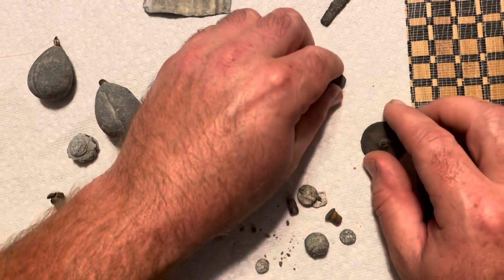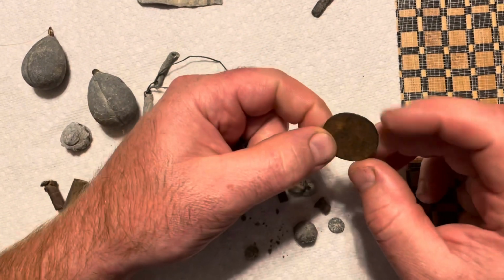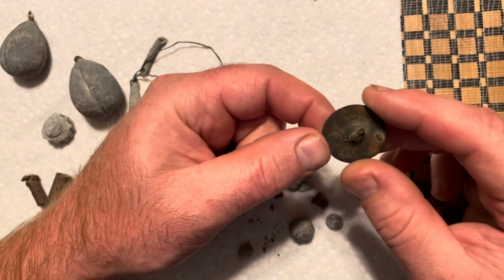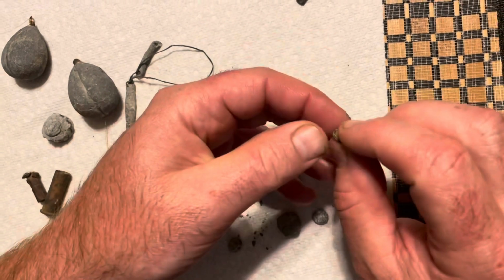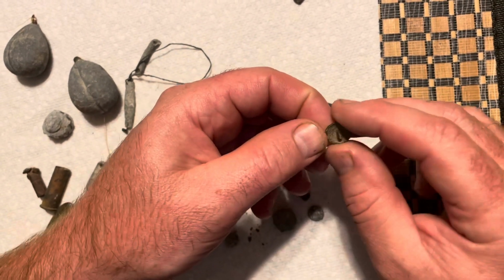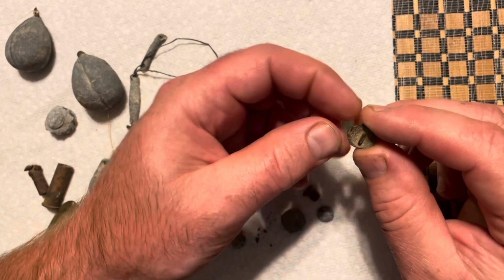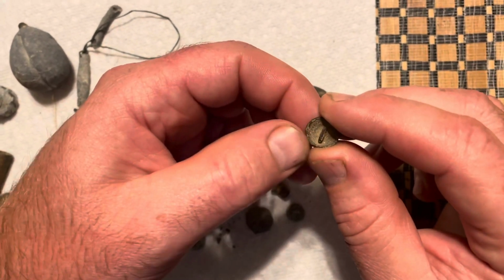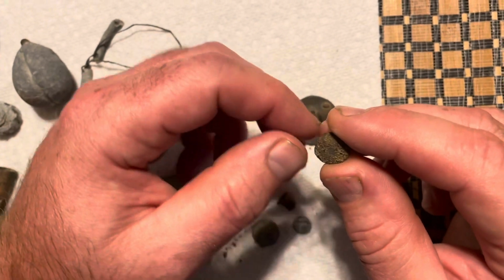And the coolest things of this hunt is this here large flat button. That's really cool. And this little tiny cuff button. The shank is still on it, but it's still there though. That's completely awesome. I love finding flat buttons. I don't find many, but when I find them, I love it.